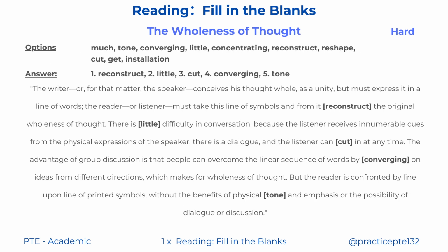The first blank should be filled with reconstruct because it describes the process of understanding the original thought from written words. The second blank should be filled with little because it indicates the minimal difficulty in conversation. The third blank should be filled with cut because it refers to the ability to interrupt in a dialogue.